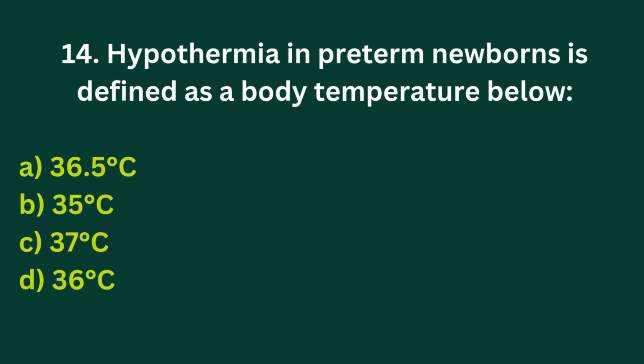Next question is, hypothermia in preterm newborns is defined as a body temperature below. Options are 36.5 degrees Celsius, 35 degrees Celsius, 37 degrees Celsius, 36 degrees Celsius. The answer for this question is 36.5 degrees Celsius.